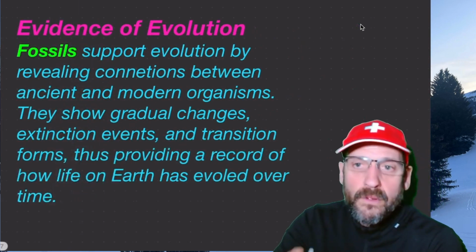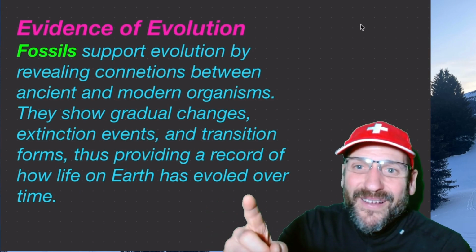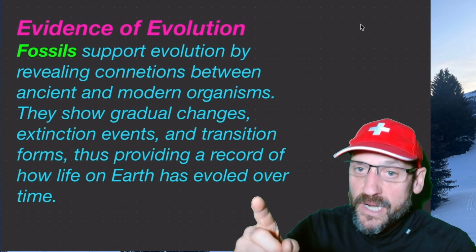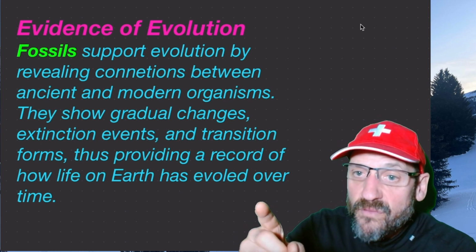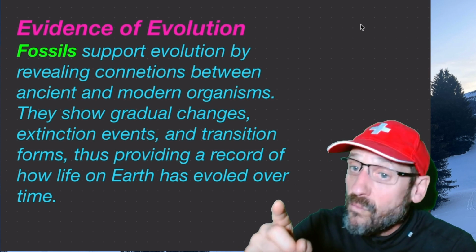So, if we see here, fossils support evolution by revealing connections between ancient and modern organisms. They show gradual changes, extinction events, and transition forms, thus providing a record of how life on Earth has evolved over time.